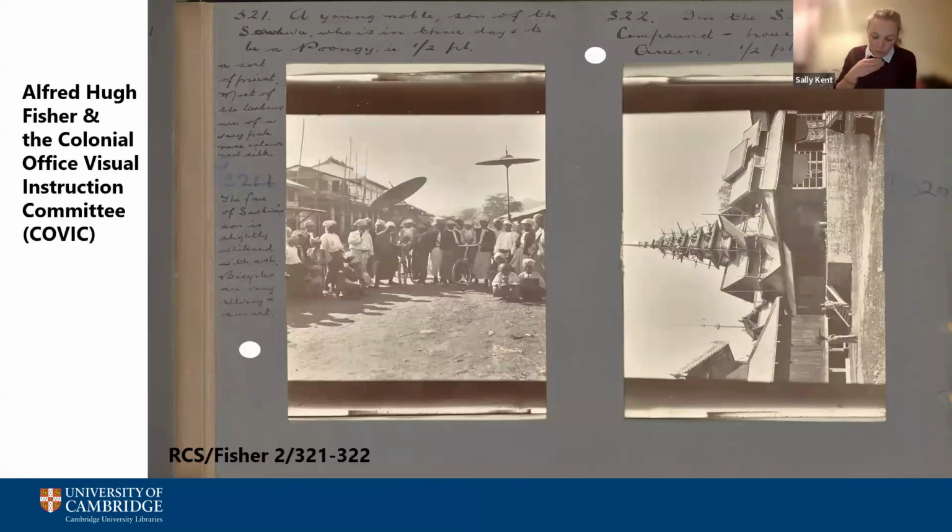Moving away from examples of commercial photography, the work of Alfred Fisher, a substantial named collection, shows the use of photography as an educational tool. In this instance, in the service of the Colonial Office Visual Instruction Committee, or COVIC. COVIC was an ambitious initiative to gather lecture material about the empire for use in British schools, specifically to produce textbooks with accompanying sets of slides.